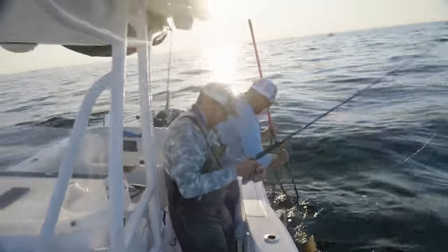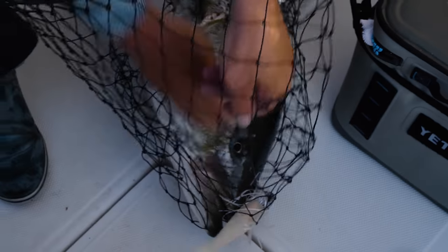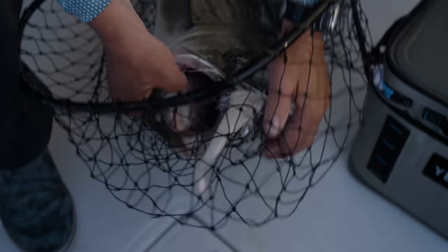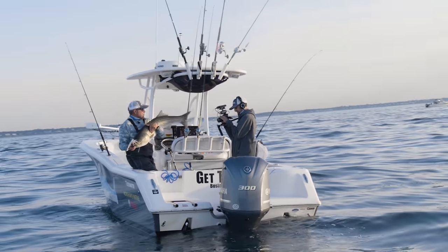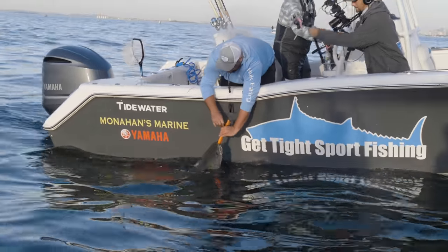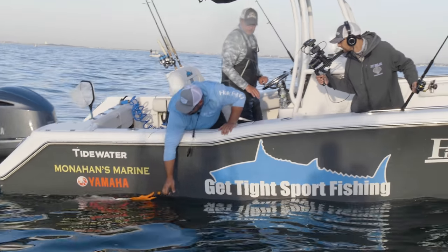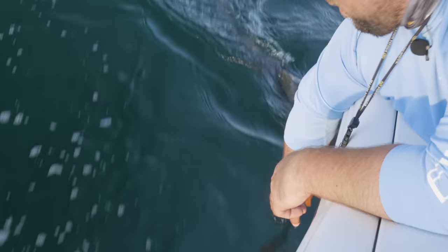48 inches. All right. Oh, he's a much bigger fish. That's a 40 pound class. Look at the size of this fish. Oh, jeez. We're in? Yeah, in gear. What do you think? That's over 40 pounds. Oh, yeah. That's 40, like 44. 42, that's my guess.